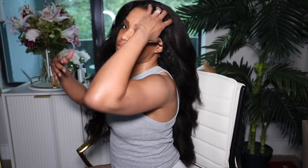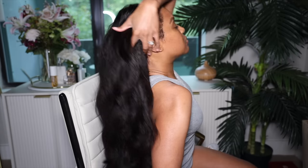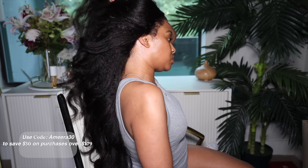I was in love with this look. It's absolutely gorgeous. It looks so realistic. And the fact that I can put this hair up in a bun, girl, I was over it. You can't tell me this isn't my hair. Like, you can't tell me it isn't. Look at that nape of that neck.